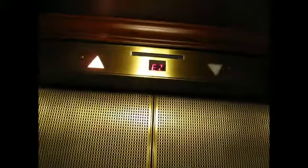Here we come to the elevators at the Hilton Hotel in downtown San Francisco at Union Square. Go up to 46. Door closed. This is at Tower 1 of the complex.